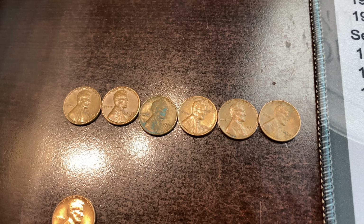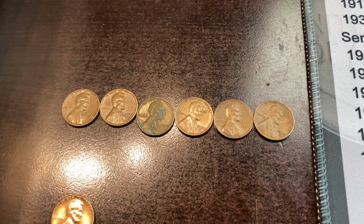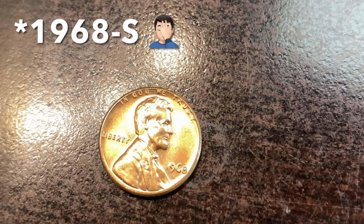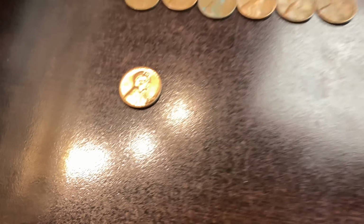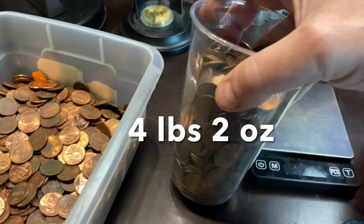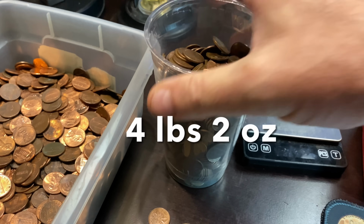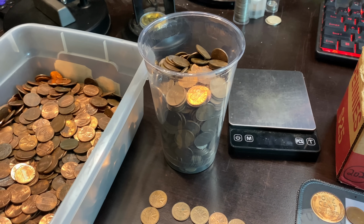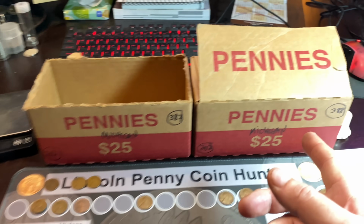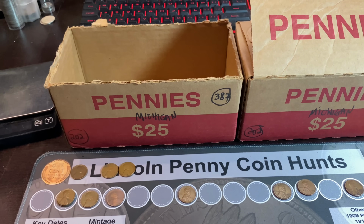We also got 6 59s. Obviously, I'm not out there pulling them out. 1 nice shiny 1960 San Francisco in nice shape, but no 69S's. Said I'd get to the copper. Would you believe it? 4 pounds and 2 ounces in that first box alone. We might make 8 pounds between the 2 boxes if the second box is anything like the first box.